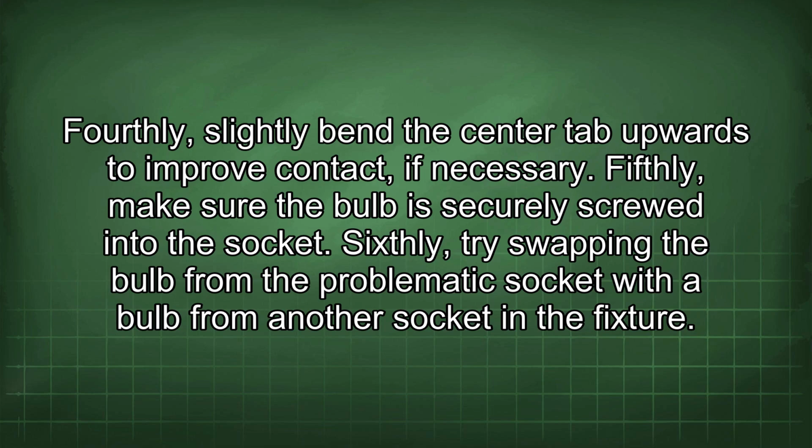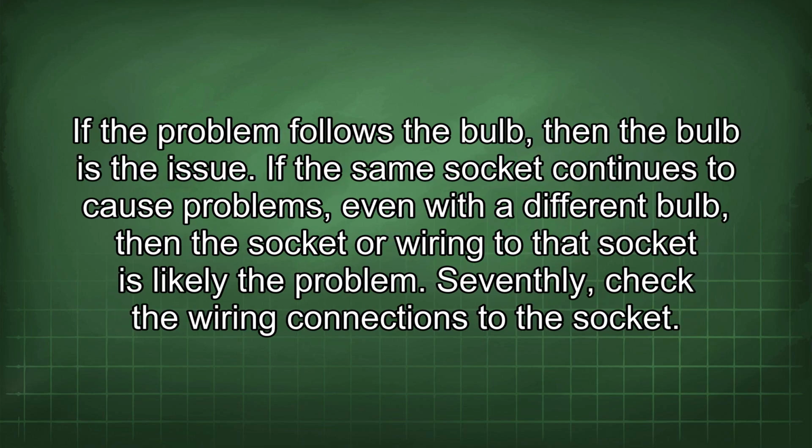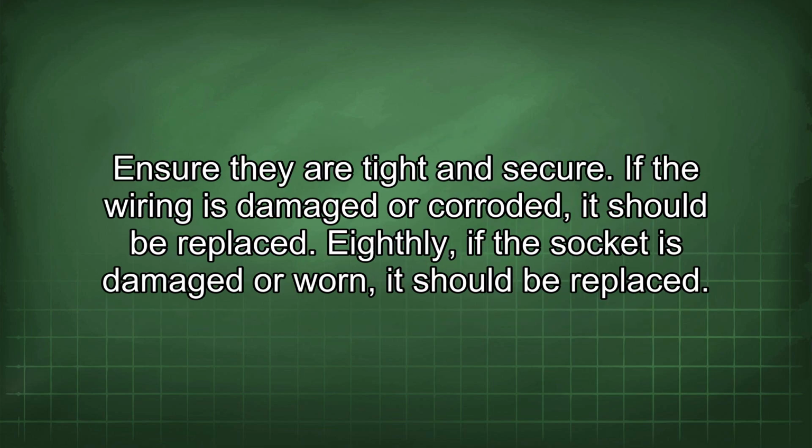Sixthly, try swapping the bulb from the problematic socket with the bulb from another socket in the fixture. If the problem follows the bulb, then the bulb is the issue. If the same socket continues to cause problems, even with a different bulb, then the socket or wiring to that socket is likely the problem. Seventhly, check the wiring connections to the socket. Ensure they are tight and secure. If the wiring is damaged or corroded, it should be replaced.